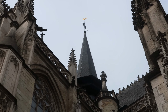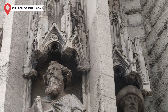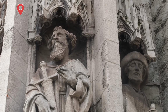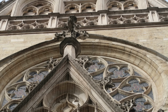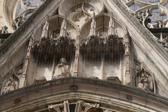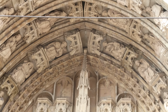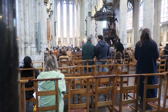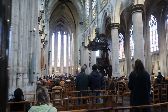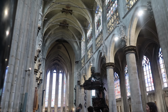Keeping up the pace on our walking tour, next we visit the Church of Our Lady. Nestled in the charming district of Sablon, this church isn't just a sight to behold, it's steeped in history. Built in the late 15th century, it's a testament to Brussels' rich cultural tapestry. It's a stunning example of Gothic architecture with its soaring spires and intricate carvings. Over the years, it underwent several renovations and expansions, eventually transforming into the stunning masterpiece that we see today. Whether you're a history buff or a fan of breathtaking architecture, a visit to the Church of Our Lady is an absolute must on your Brussels itinerary.